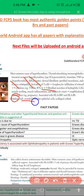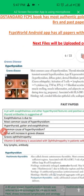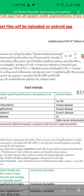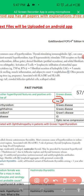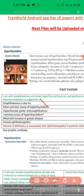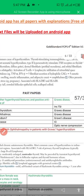Histology will show dull, crowded follicular epithelium with scalloped colloid in hyperthyroidism. Okay, so the questions from past papers: in exophthalmos, what will be there? Exophthalmos occurs due to increased thyroid stimulating hormone. Another one: the most common cause of hyperthyroidism is Graves' disease. In Graves' disease, there is hyperthyroid goiter and exophthalmos. What will increase in Graves' disease? IgG and T3 will be increased in Graves' disease.